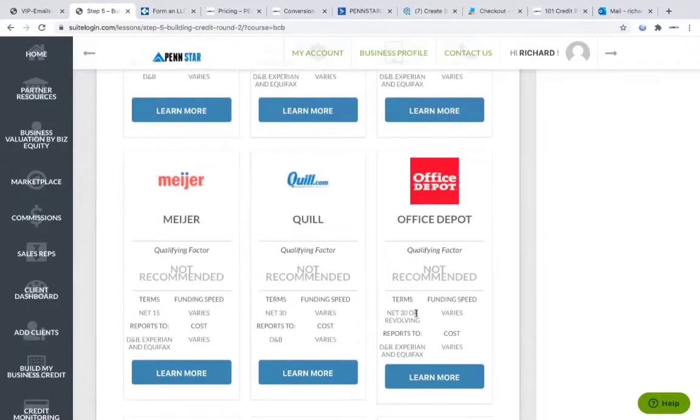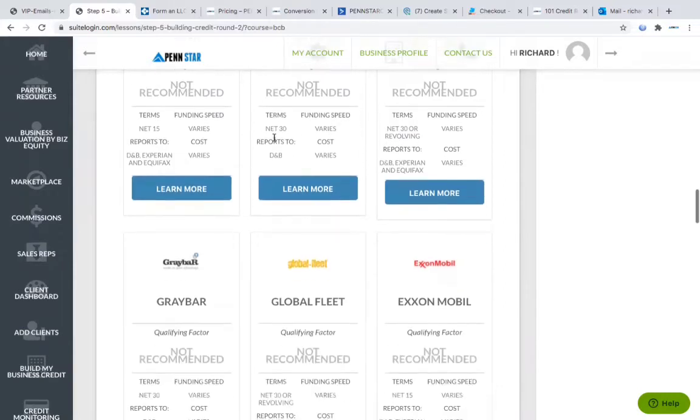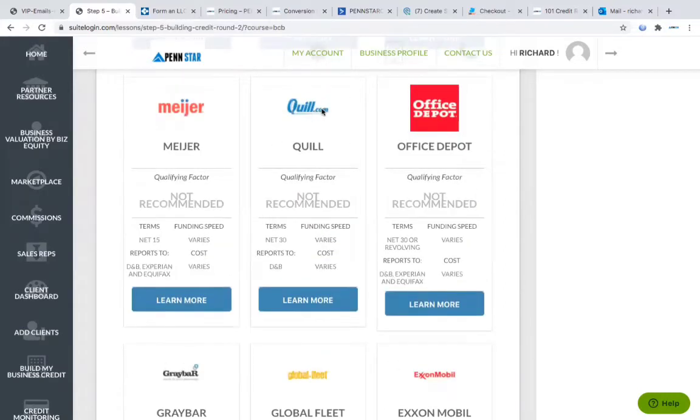Office Depot, if you have an office building, you need a computer. They have net 30 accounts. They have revolving credit. Also, Quill is a tier 2 account. I know a lot of people say to apply to Quill at first, but we recommend you go to Quill as a tier 2 account. So after you have your first three accounts reporting, then go to Quill.